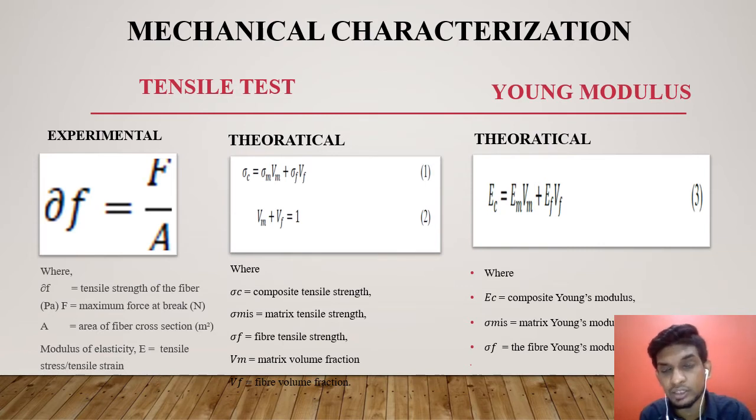For the Young modulus, there is only one formula for theoretical, which is Young modulus of composite equals to Young modulus of matrix product with volume of matrix and plus with Young modulus of fiber and volume of fiber.